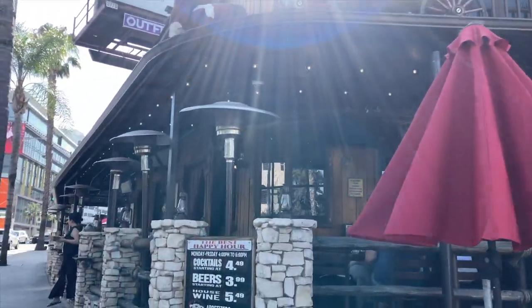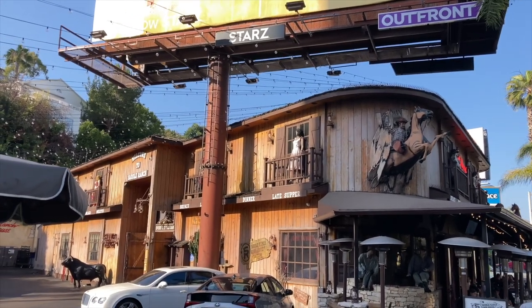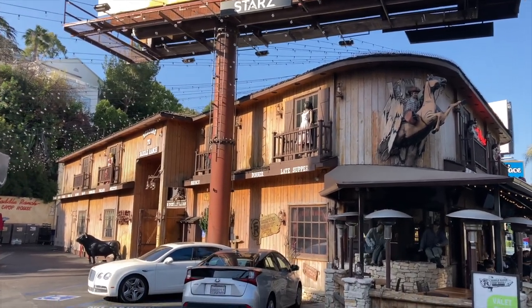That's enough talking about the bull. Let's make our way to the entrance and get on inside, get some of this food, and see what this bull has to offer.